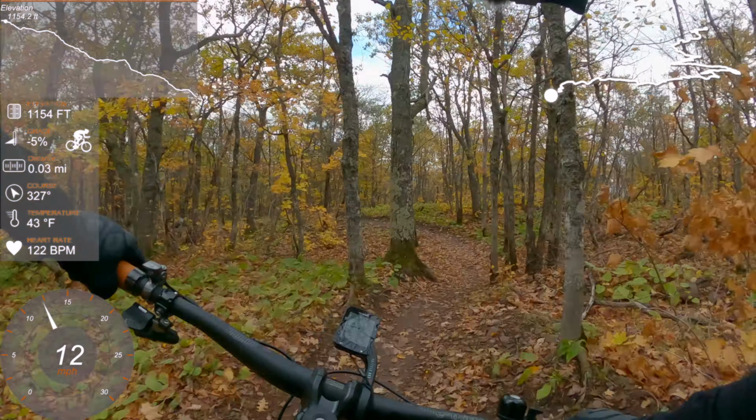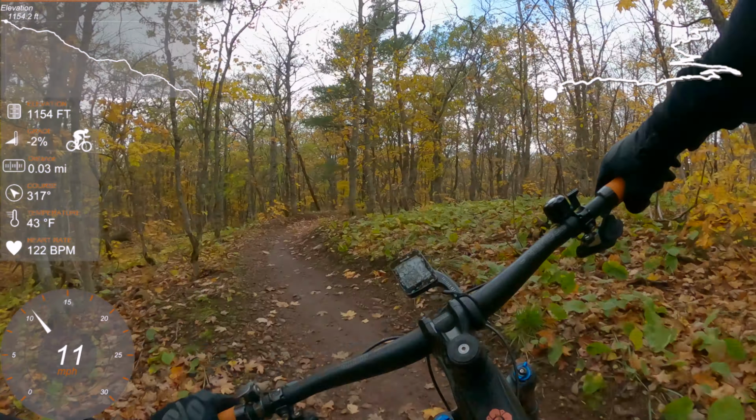It's going to be interesting. It's covered in leaves, and some of them are on the slick side. A few puddles from last night's rain, but nothing much. I think these leaves are gonna do a number on me today.